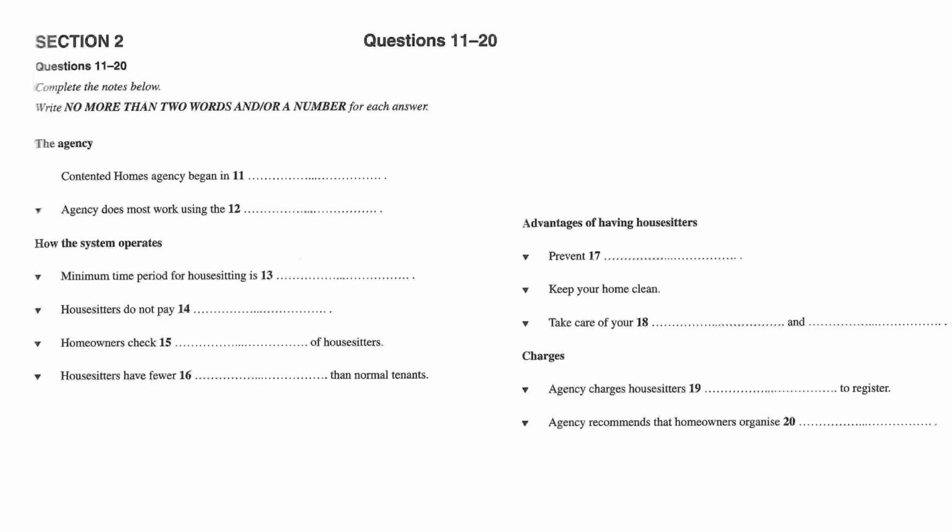Good evening, ladies and gentlemen. I'm glad you've been able to make it to this introductory talk about our agency, which is called Contented Homes. My name's Gary, and I'm going to explain what our business involves. But first, I'd like to tell you something about the background of our agency. We commenced operations back in 1989.